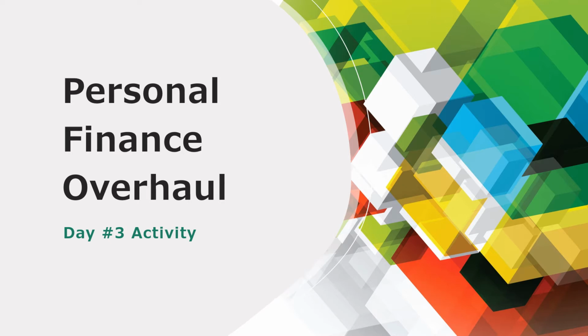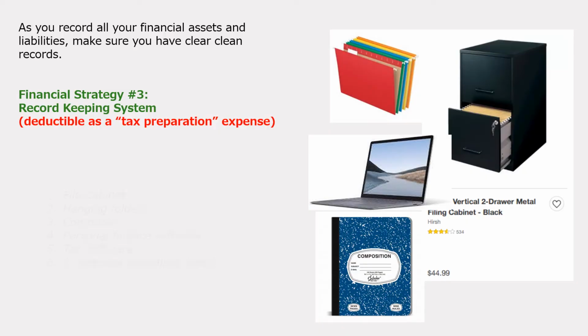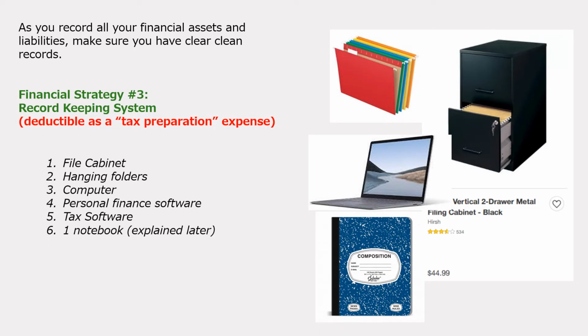Our day 3 activity, record keeping. We need to keep good records. We need to know where everything is, especially in preparation for tax time. So here's what we're going to do today. We're going to create our record keeping system.